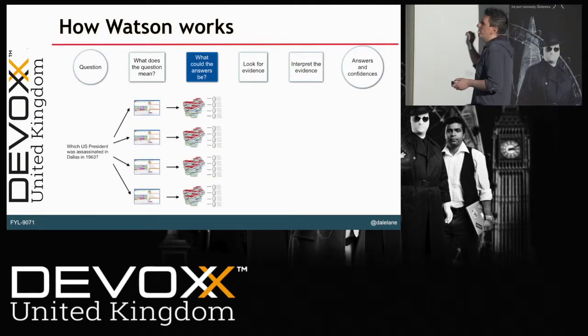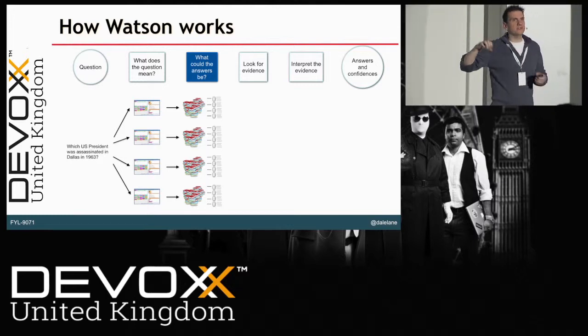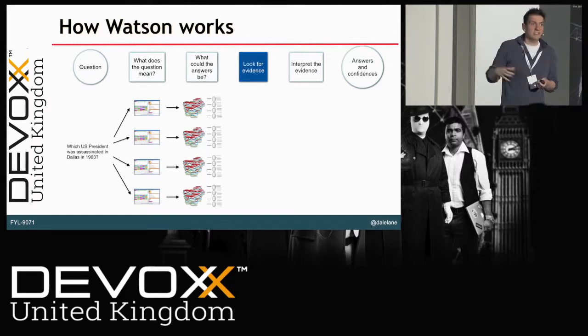So, a few interpretations of the question. For each interpretation, several types of search. For each search, 100 results. For each result, maybe a dozen or so answers. So for each answer, the next phase is to look for evidence.